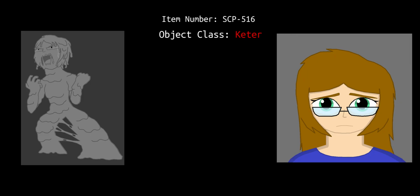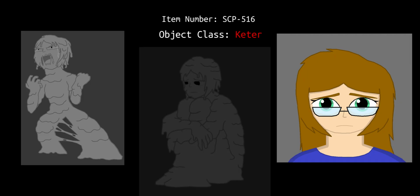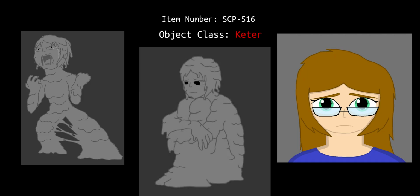Description: SCP-516 is a 25-year-old adult human female with shape-shifting abilities. Her unaltered form appears as a human figure with short hair and black irises, completely covered in a dark gray gelatinous substance. Testing has confirmed that the substance is pure graphite, and rather than being covered in it, SCP-516's skin has been transmuted through repeated use of SCP-516-1.